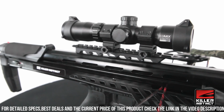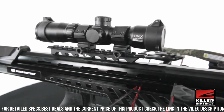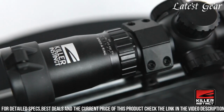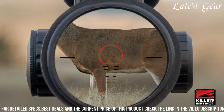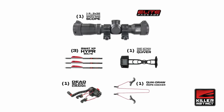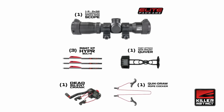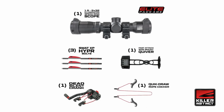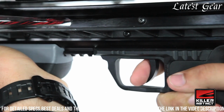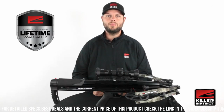The package includes a side-mount quiver, 3 SWAT XP bolts, and a rope cocker, giving you everything you need to start hunting right away. The Killer Instinct SWAT XP crossbow is built with durability in mind, featuring a rugged construction and high-quality components. It also comes with a limited lifetime warranty, ensuring peace of mind for the shooter. Whether you're a seasoned hunter or a beginner, the Killer Instinct SWAT XP crossbow offers exceptional performance, accuracy, and versatility, making it an excellent choice for those seeking a reliable and powerful crossbow for their hunting adventures.